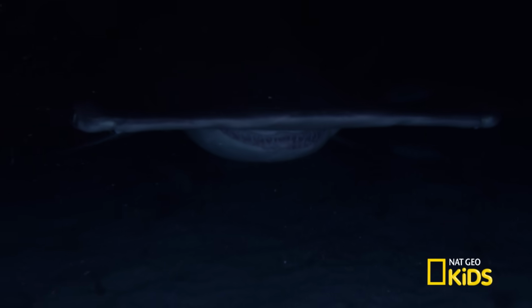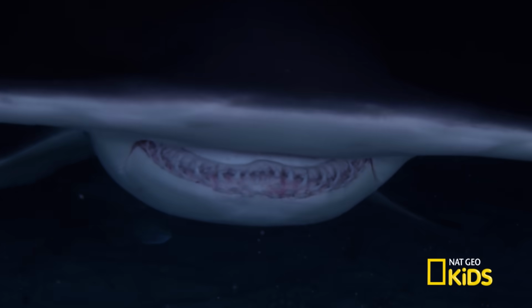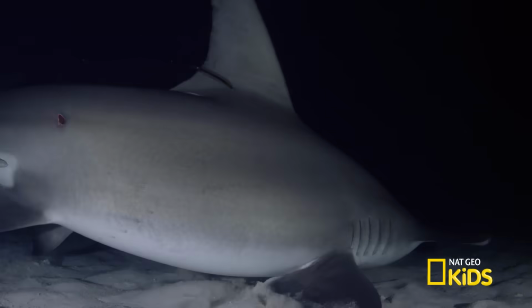Hammerhead teeth are spear-like, ideal for grasping and piercing, and like other sharks, their jaw isn't fused to their skull, so they can sling their mouth out and take in much larger prey.